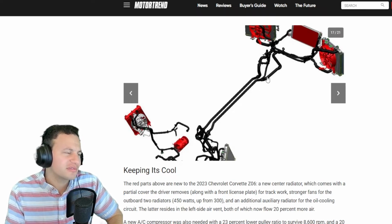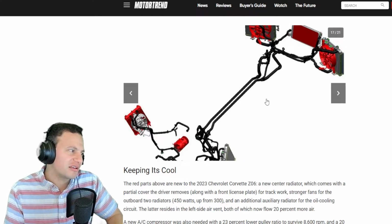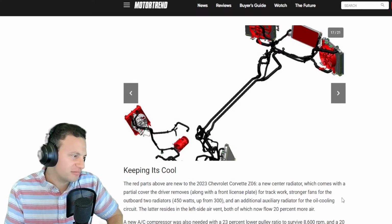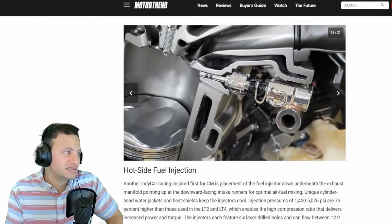Look at the hoses. Oh my god. I mean, I know it's a mid-engine car, okay? One of my friends has a Lamborghini too. Yeah, I understand, there are hoses, but nowhere near this complexity. It's amazing. I love it. What you're getting is amazing value for money.